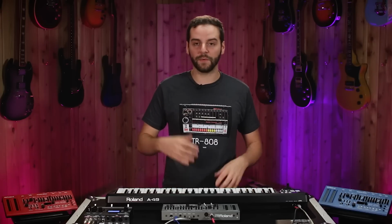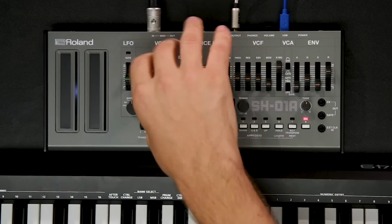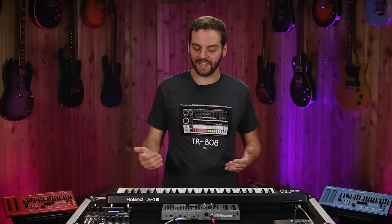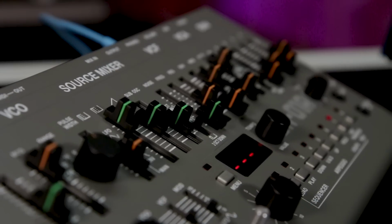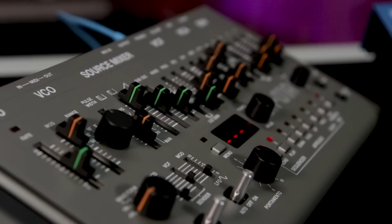You also have different types of sound modes that you can put it in, so you can use a different type of noise. You can use a faster LFO if you wanted to. But most interestingly is that it has 4 voices of polyphony, which has always been the biggest what if of if Roland had made this synthesizer, what if it was polyphonic? So I feel like they've kind of answered that question with the SH-01A.